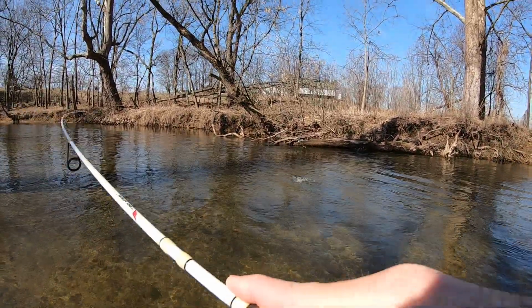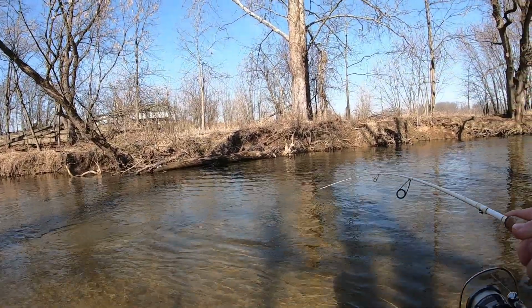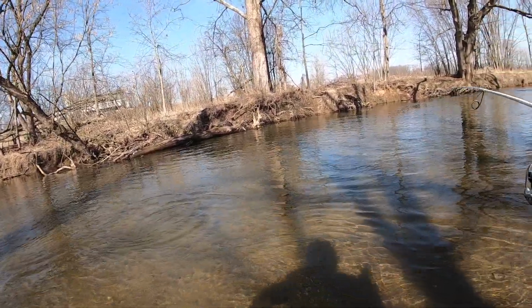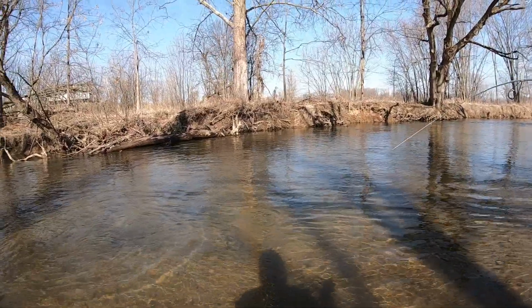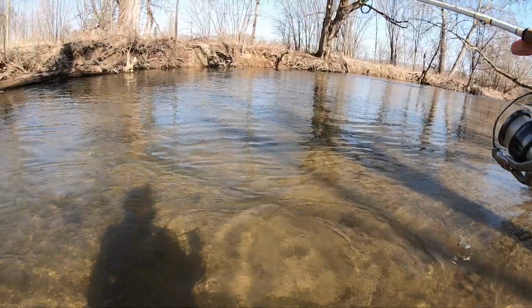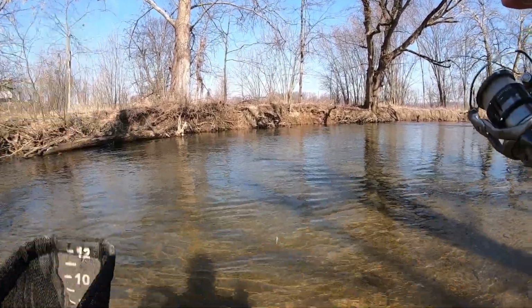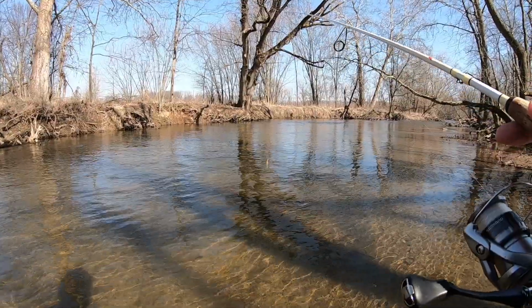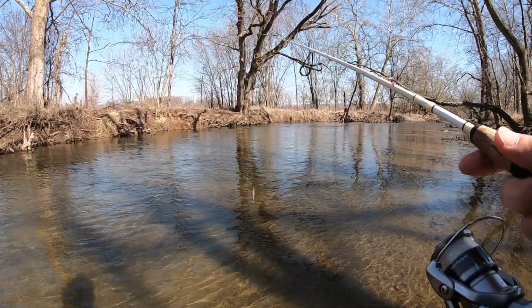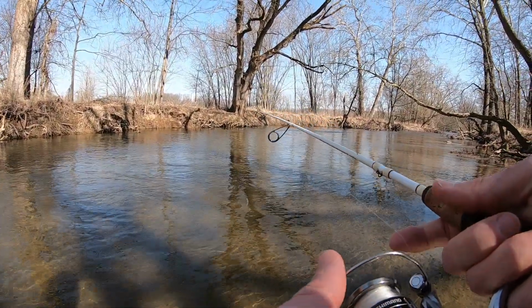Fish on. Oh man, almost had him to the net. I do have all the barbs pinched down on these treble hooks, so I'm going to lose some, but that's just part of it. Let's see if we can get another one.